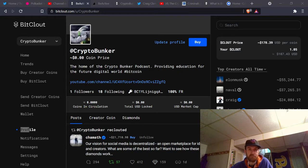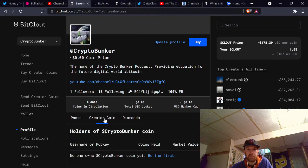You can see I actually have my own coin. Everyone on here has their own coin, so it's just the dollar sign instead of the at. My coin is Crypto Bunker. Obviously, no one has bought it yet. I only have one follower, and zero market cap. I think it just depends on what people will pay for your coin, and that becomes how many coins are in circulation and what the market cap is.